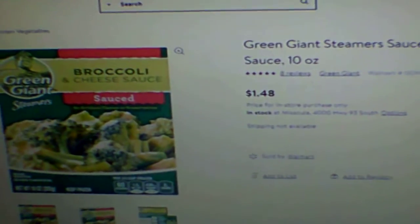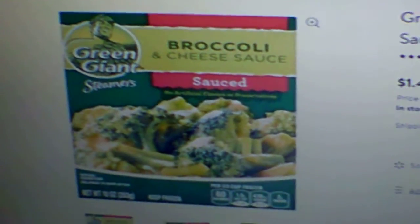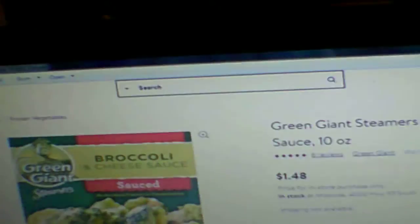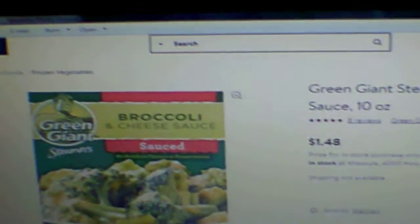And broccoli and cheese. This is Green Giant, and we do buy this. It's $1.48, and between the two, it'll give you a pretty satisfying meal.